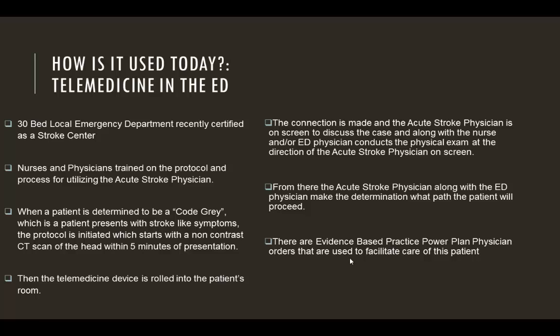There is a neurology physician that's actually stationed at the hospital. There's a neurology group that covers the hospital during the 7A to 7P time period, Monday through Friday. But after that, on the off tour, the acute stroke physician is available by telemedicine in the ED, whereas during those other times the neurologist actually comes to the emergency department and sees the patient. So when a patient is determined to be a code gray, that's our mechanism to overhead page everyone to come to the emergency department, as well as the neurologist.